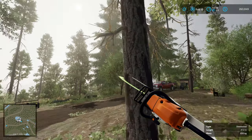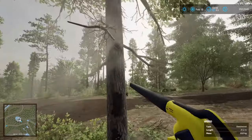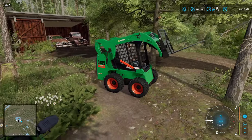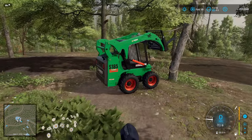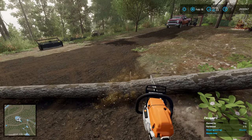Timber! Maybe? Yes? Maybe? Will this work? No? Dang it. Let's give it just a little bit of encouragement. Sometimes you need a little bit of TLC. There it goes. Beautiful. Chop this thing up into sections, and we'll be set to go.